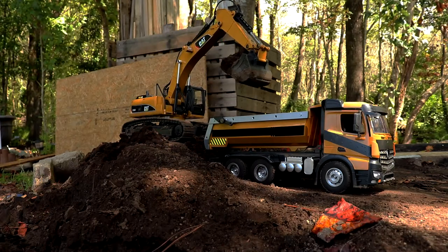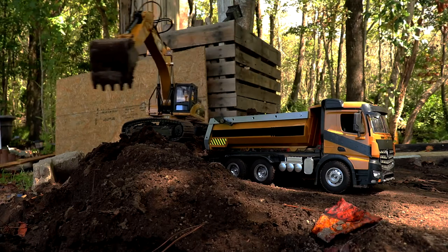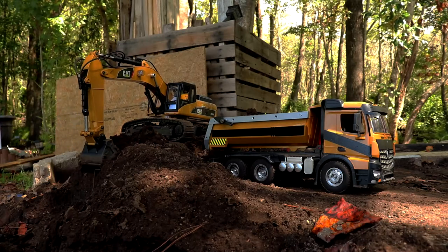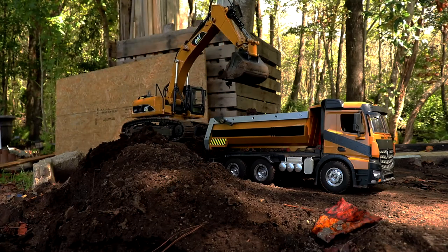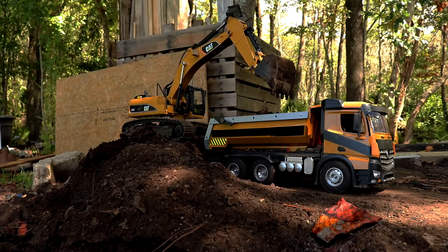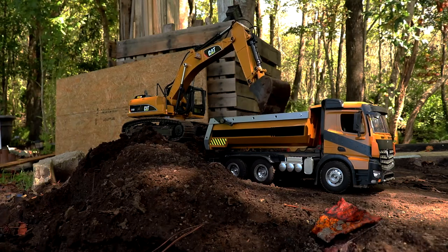I am still trying to get the hang of this thing. I can run the bulldozer and the front loader fine, but this thing is a little bit more complicated, but I'm learning it. Push that dirt in there a little bit. Kind of even it out there.